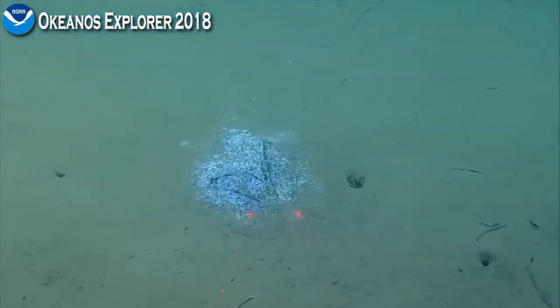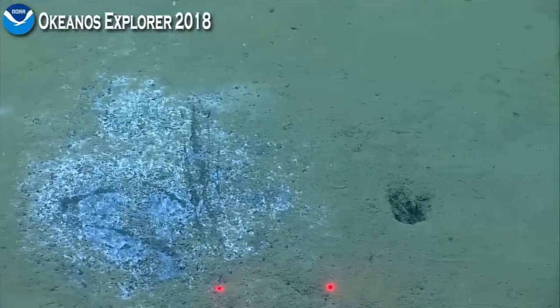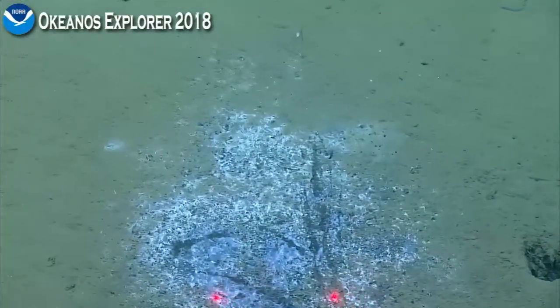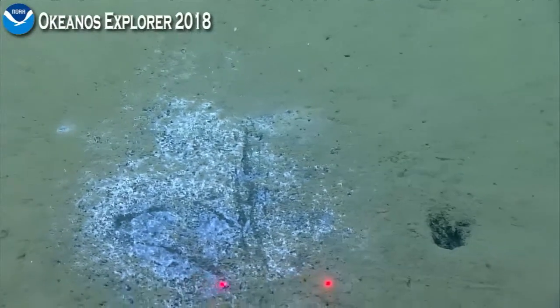So these bacterial mats are a sign of that type of environment, and we've seen some bubbles today and extensive areas of these bacterial mats. And then some of the mats don't have bubbles associated with them at all.